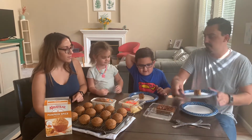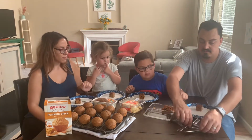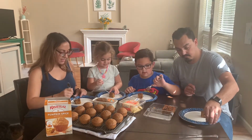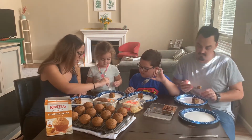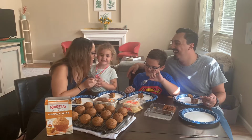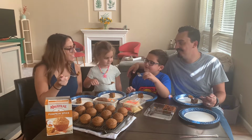Ready? Okay, let's all get our bite ready. And don't eat it yet. We're going to eat it on the count of three. So here, I'll get you your bite. Hold it in your hand. Leo, whoa, not yet. Leo, get your one bite ready on your fork. Okay, ready? One, two, three.